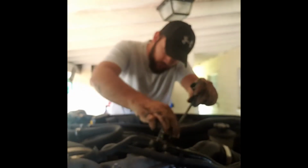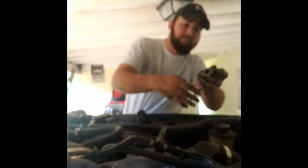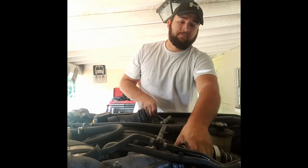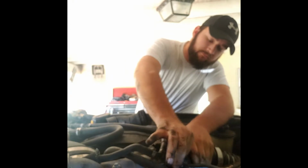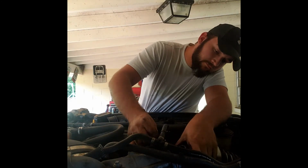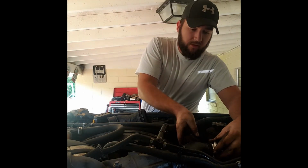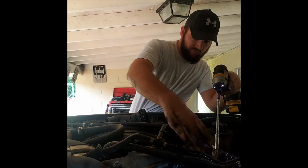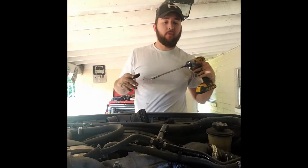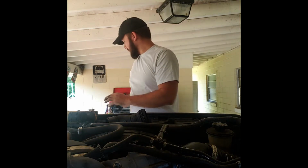I bet these little rings hold a lot. I should just get my little pick, but whatever. I think that's on. Yep. Alright, now we just got to straighten up this tube. Always make sure, with a turbocharger or supercharger or anything with boost, that your clamps go on straight and smooth. You don't want stuff to go flying off.